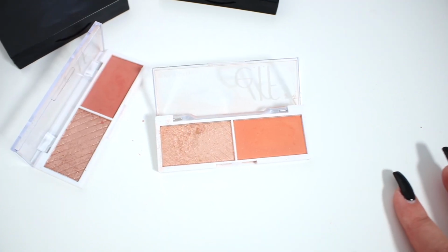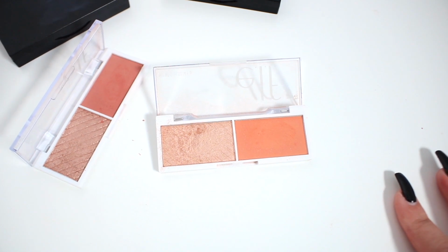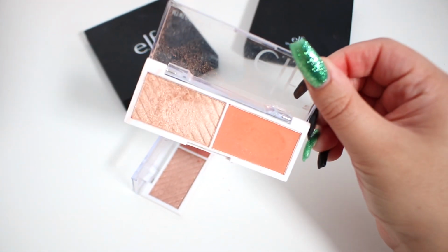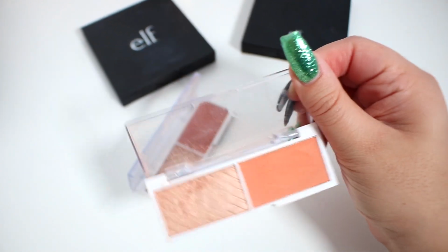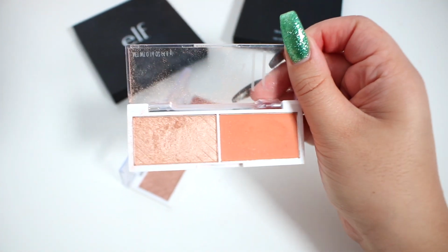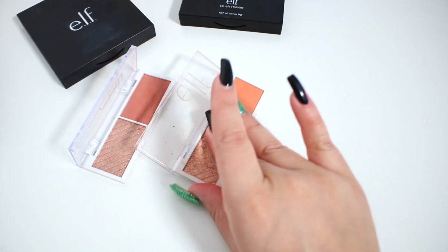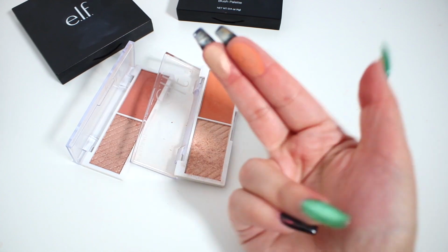My personal favorite right here is the shade White Peach. I'm sure this does not surprise any of you. I just love these peachy tones in a blush and these champagne-y tones in a highlighter. This is my ideal perfect face palette for every day. It gives such a peachy flush on the cheek, a strong peachy flush I should say.